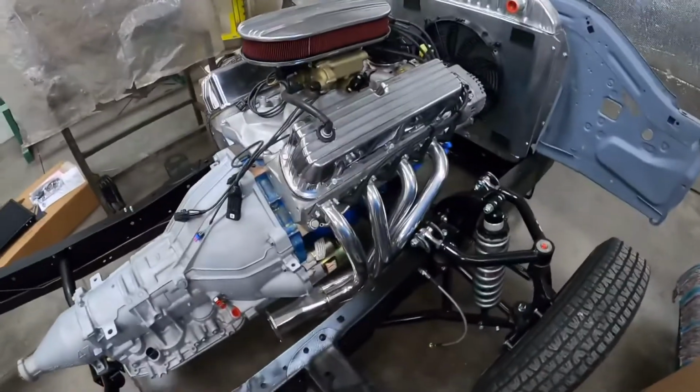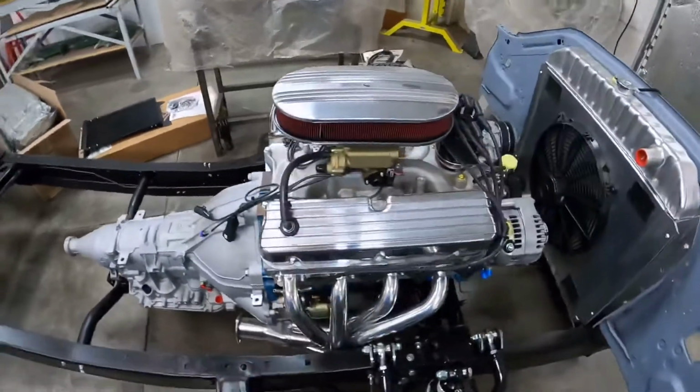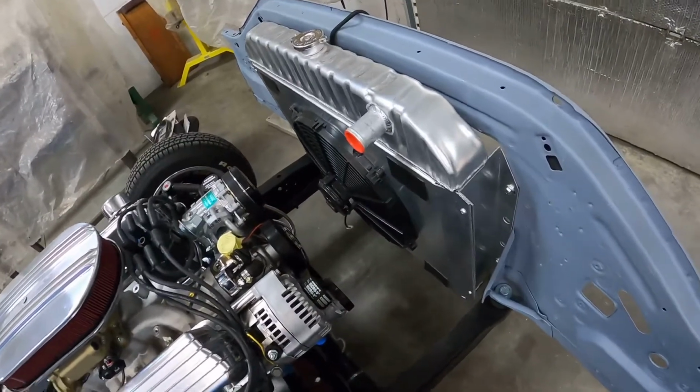A Blueprint crate motor. It's an aluminum-headed roller motor. 4R70 overdrive transmission, because you know you've got to be able to drive these things. Got the Vintage Air Front Runner. All our radiators come from Bryce Thomas Radiator in Alabama. They do a killer job.